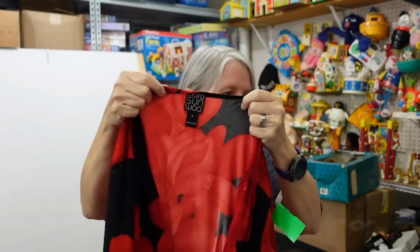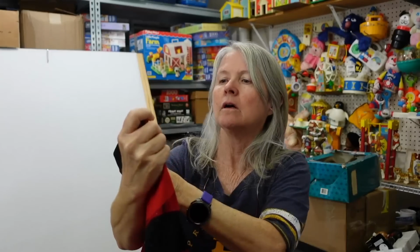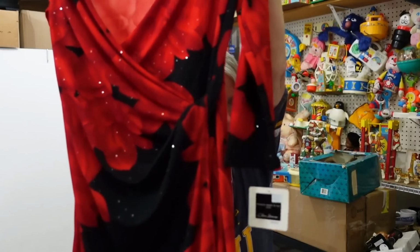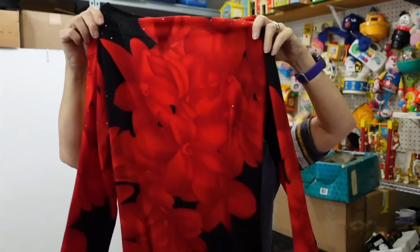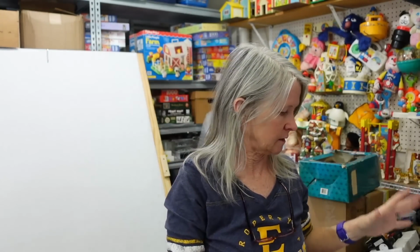But it was this brand here. Sierra Sun Woo. It was a small. But look how cute. And it has its original tag. I just thought that was a very interesting dress. I want to say it was like $20, $25. I'm just trying to familiarize myself with dress brands.